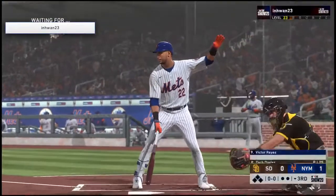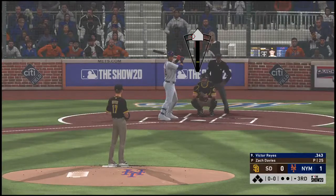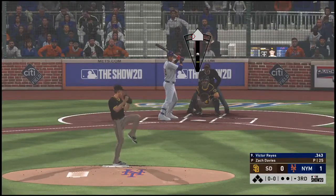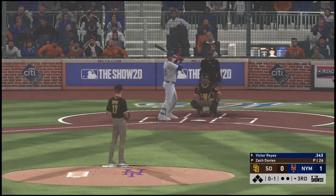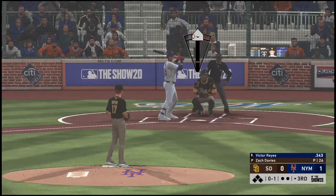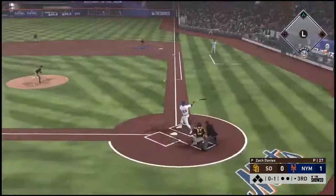Now to the plate, Victor Reyes, as we move on to the bottom of inning number 3. The center fielder. Here comes the first pitch. Reyes. Reyes is a guy you have to keep an eye on in the batter's box. He's definitely been known to drop down a bunt from time to time. That's something he's really good at.